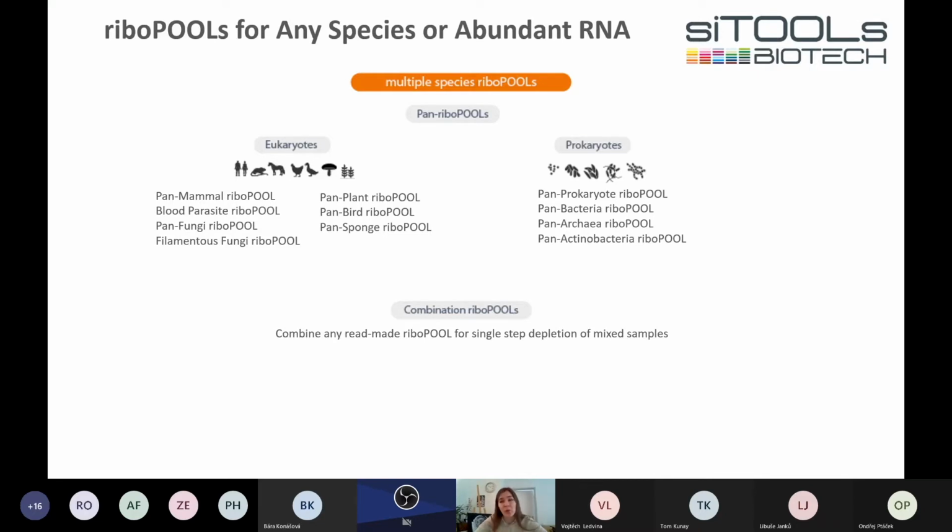The PanProkaryote RiboPool is a RiboPool that depletes not just bacterial, but also archaeal ribosomal RNAs. And we also offer these as single ones. For example, if you only work with bacteria, you can use the PanBacteria RiboPool. And if you only work with archaea, you can use the PanArchaea RiboPool. And like I said, the combination of PanBacteria and PanArchaea results in the PanProkaryote RiboPool.